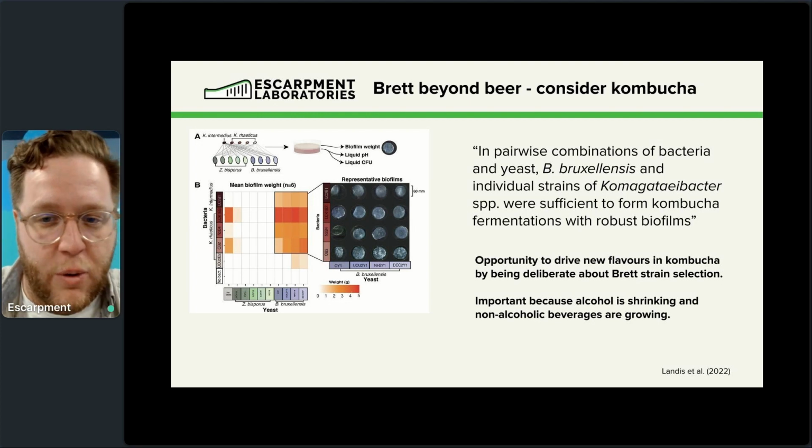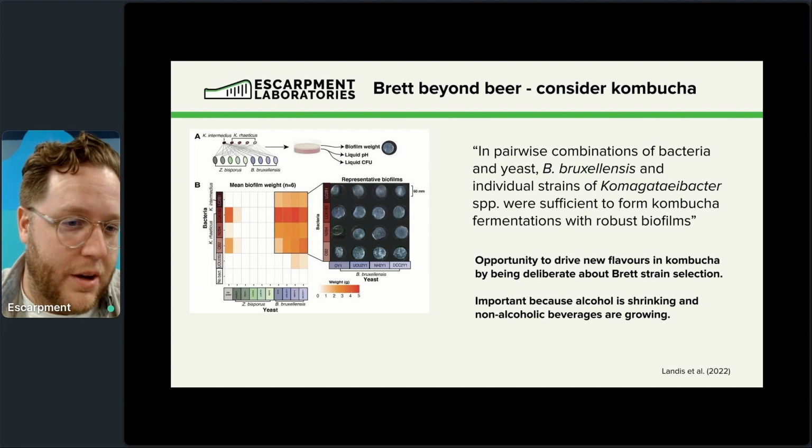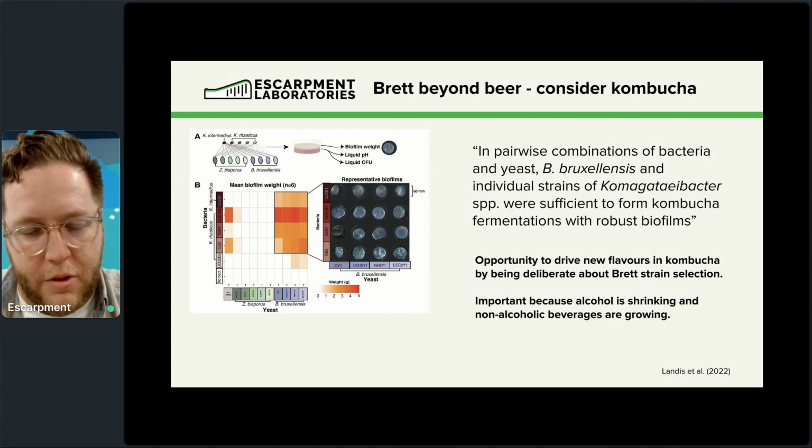So you often see it show up in kombucha. Now that that's been understood and a lot of the mystery of kombucha has been removed, there's actually some work to develop this and improve it.